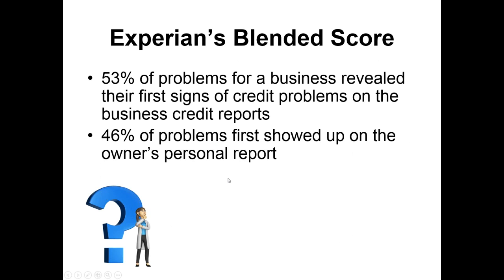See what they're saying? It makes quite a bit of sense. You've got a business that goes into trouble and they stop paying their bills, which is what all of us care about. This is why we pull credit profiles, why we pull credit scores. We're lending these businesses money. We want to know if they're getting into trouble.